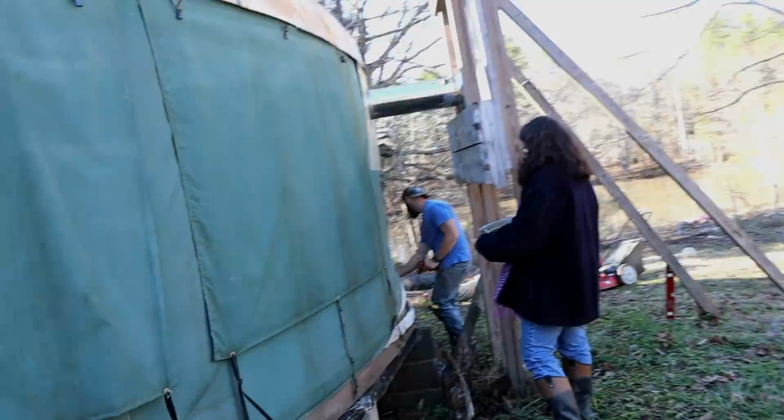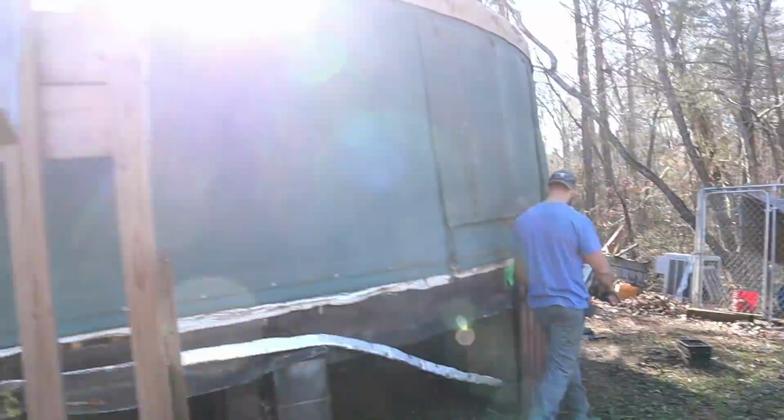So after we cut all the rebar, I took him back around to the back side of the yurt to where Evan was. And I bet he was wondering what in the world was taking me so long to cut the rebar. Sorry it took me so long. Oh no, we're good. Had to readjust our system.